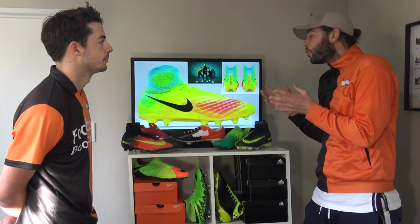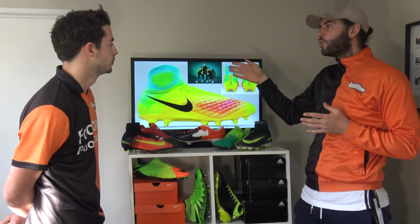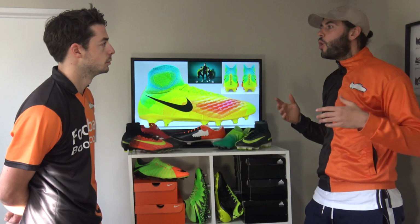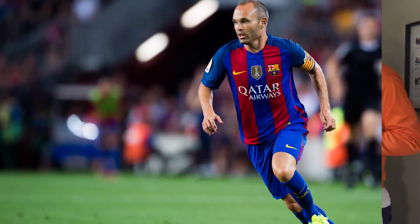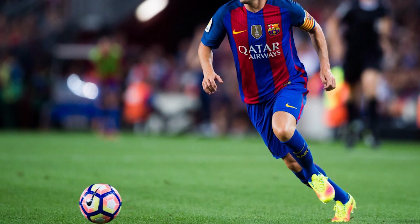For me, I think it was a good thing that they changed the shape, but one problem was that it was very bulky around the ankle, the sides of it. It just did feel very, very thick to me. Now, another problem that Nike faced with the Magista Obra 2 was they knew that Iniesta was not going to wear it. He preferred that Obra 1, and he also prefers the Obra 2 now. So what they had to do was actually sign Kevin De Bruyne. Yes. So it's going to cost them a serious amount of money.